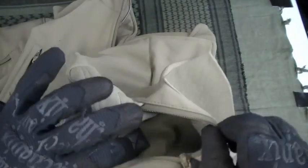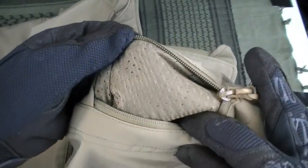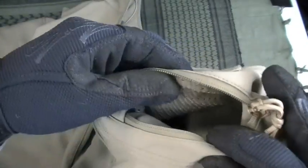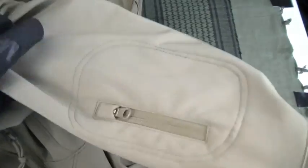Each sleeve also has a patch pocket in it. Notice the attention to detail. Look at the lining of that pocket. That's very cool. That's probably on the Tad one too, and they're copying Tad there. I love it. This is a pocket I never use.